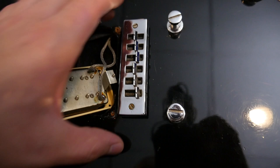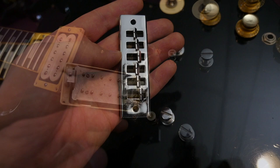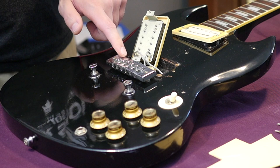But here is our harmonica bridge itself. What's great about these things is look at all the intonation adjustment room. It's been rumored that they started to use these like if the neck was set wrong or something, they could just correct it down here. Nowadays, you just get the advantage of having all this adjustment room.